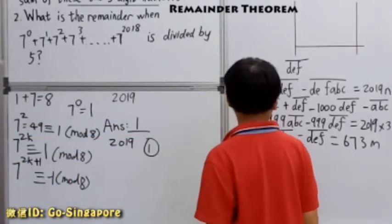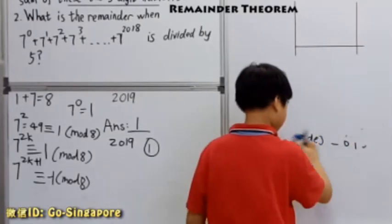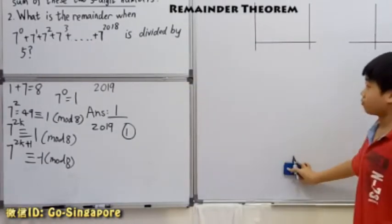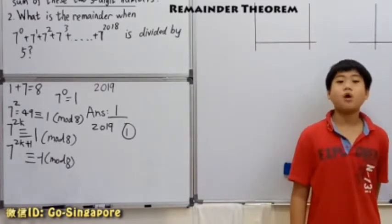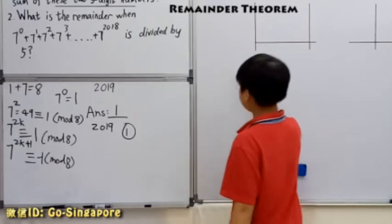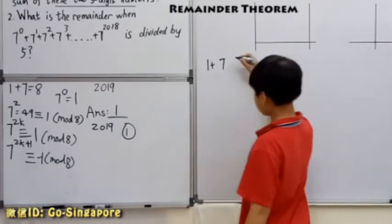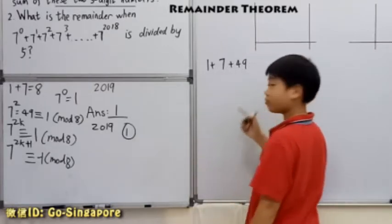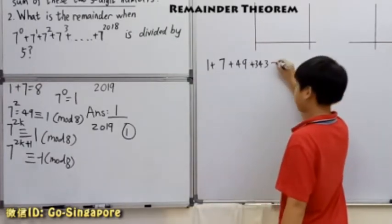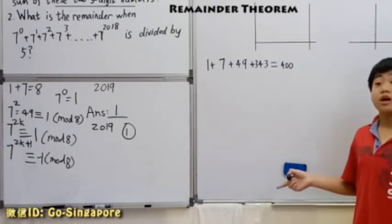So now let's try our new question. For this new question, we have divisible by 5. If you want divisible by 5, that means 7 to the power of 0, which is a 1, then you need plus 7. But this is an 8. Still not yet. 7 squared is 49. Still not yet. 7 cubed is 343. So this adds together to become 400. So 400, it is divisible by 5.